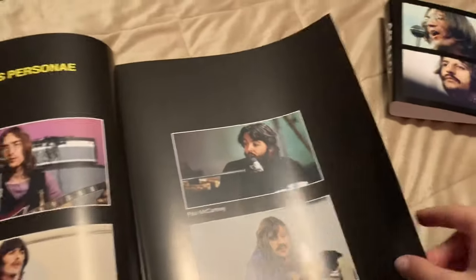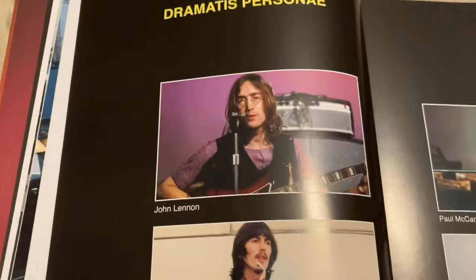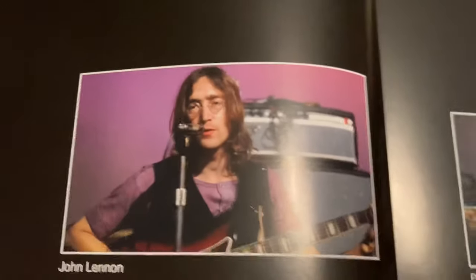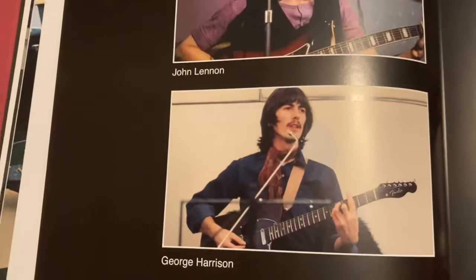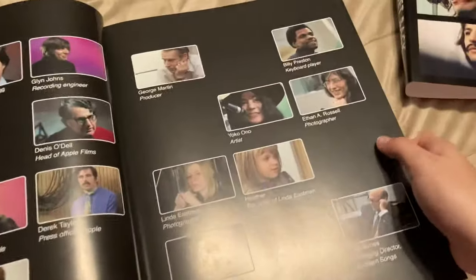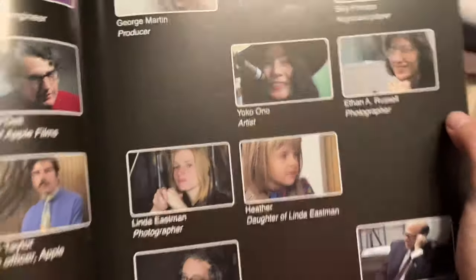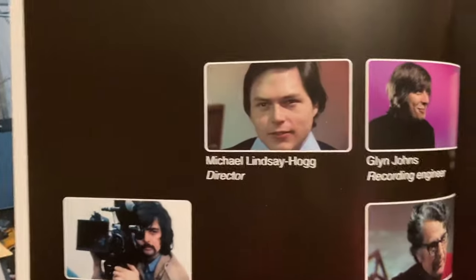So we are still in the introduction part here, so let's take a look at this. This is the kind of cast of characters, if you will. So we have, obviously, John and Paul and George and Ringo. And then we have all the other people you will come across. Obviously, some very familiar faces in this section and some not so familiar.